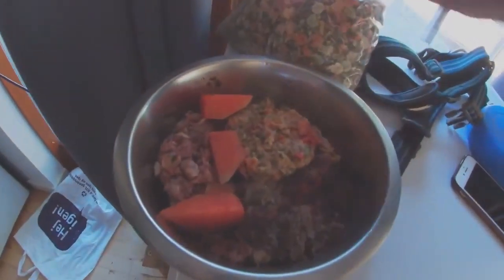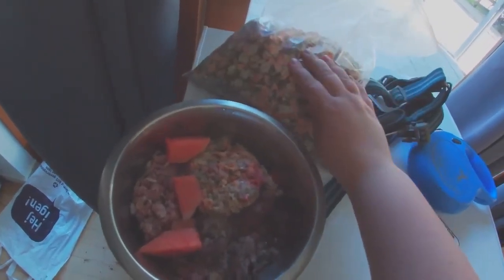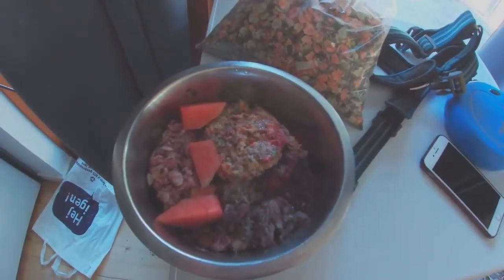This is the vegetable mix that I put in. It's made for dogs, but I just think it's nicer when it gets cooked. So that's that, and then there's some vitamin powder over it, but that kind of dissolves into the food.